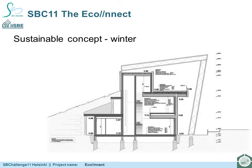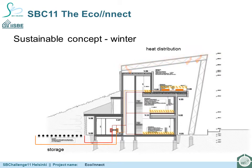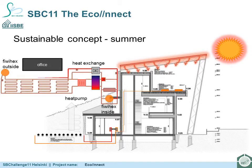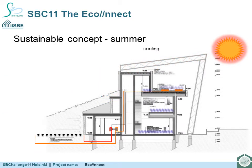The sustainable concept in the winter is based on the use of natural heat in the greenhouse. This heat is stored in the slope using fireflexes and heat pumps. When there is no heat generation by the sun, heat is used from the buffer to warm the building. In the summer, there will be a large surplus of heat, which is stored in the slope, again by using fireflexes and a heat pump. The inverted heat pump will generate the necessary cold. The last calculations show such a heat surplus that the 4th building can be heated totally with this.